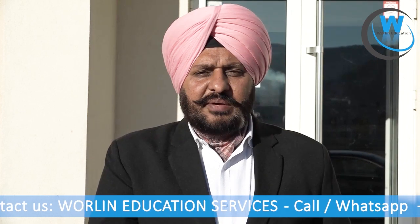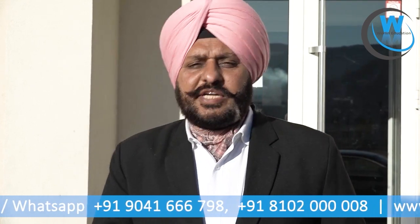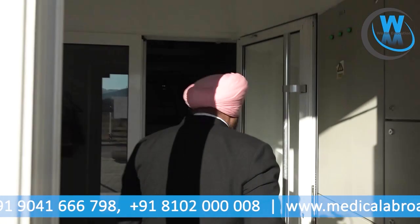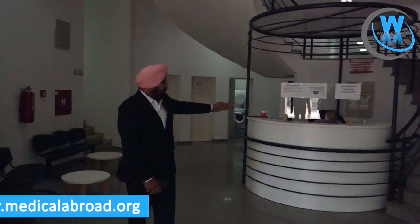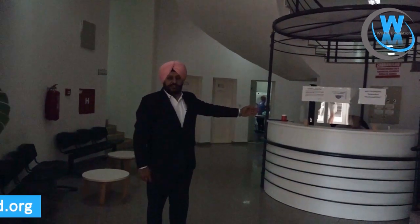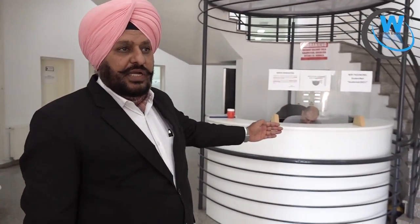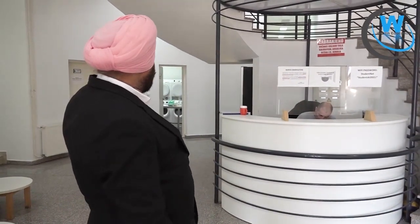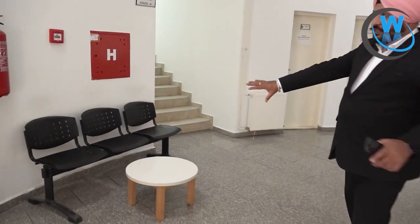So let's come inside. I'll show you the rooms, the kitchen, the dining area, and all other facilities which are provided to the students here in this dormitory. This is the reception. Just as we entered, here is the reception, and everything is displayed here. The guard is here, and nobody can enter without his permission. No outsider is allowed to enter the dormitory. All students can come here. There is a sitting area.